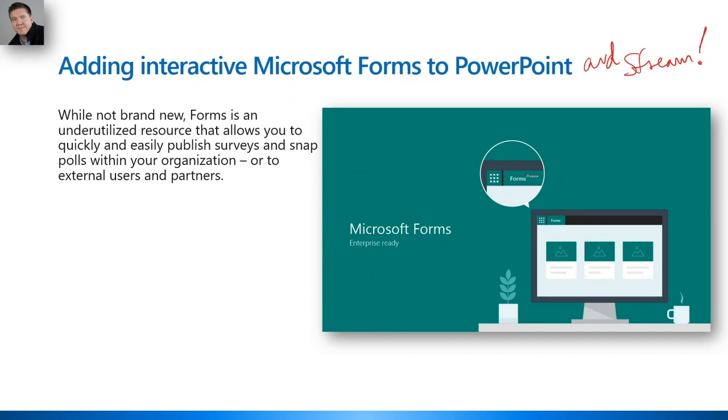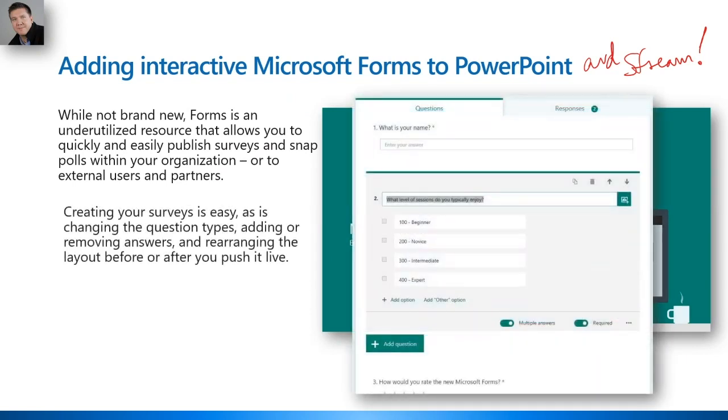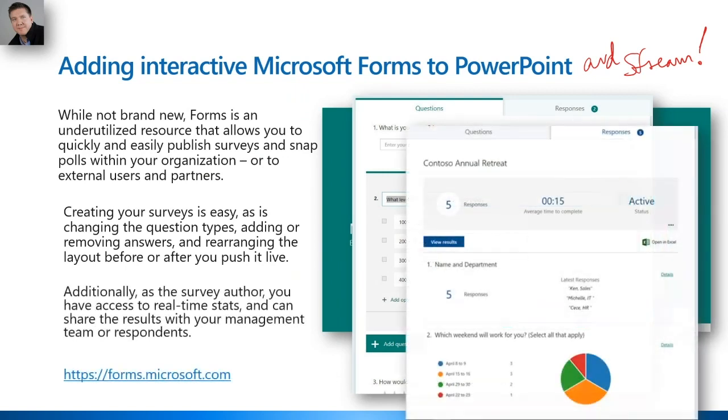Oh, and you can also do this within Stream. So you can actually add that as part of a video that you upload to Stream, and then 3 minutes into the video, it pops up a little survey. So you can build that survey and gather data at the beginning of your presentation, if they're following along, if it's published out on Stream or out on SlideShare, wherever they find that content. And then as they respond, you'll be able to see that real-time data flow through.